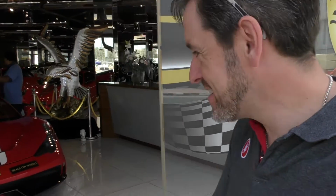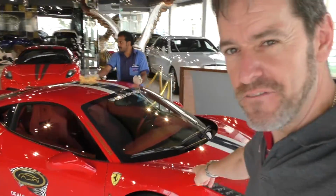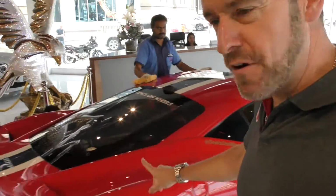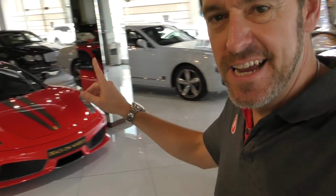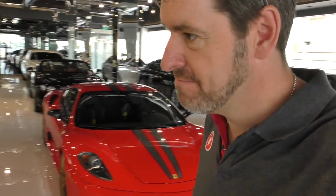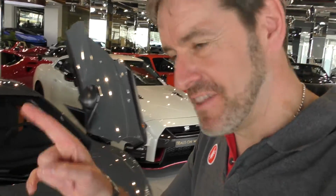Okay, are we ready to enter Deals on Wheels? Here we go. Get ready for this. It keeps getting better. So we're going to walk in. You are faced with a 458 Speciale. Beautiful car. Very, very stunning. If you like your Ferraris, then you're gonna love that F430 Scuderia. Very stunning. It's over this way.